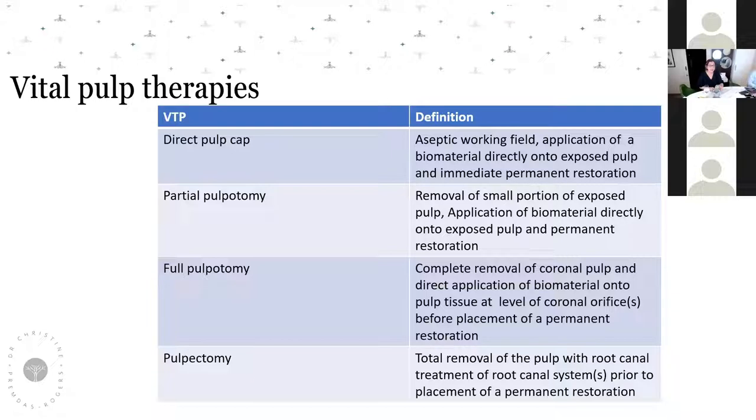We can consider a partial pulpotomy, removal of a small portion of the exposed pulp. This has partly to do with the length of time that the pulp may have been exposed before we initiated treatment, for instance in a case of traumatic injury, but also with some of the visual observations we'll make during the course of treatment. Again, the biomaterial is applied directly onto the exposed pulp and a permanent restoration is placed. So there's no delay with this.